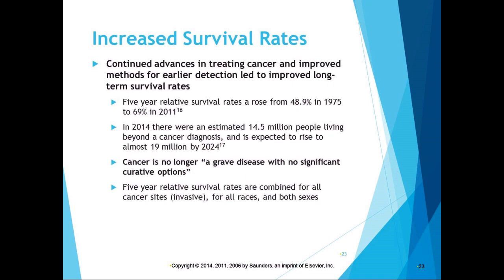But in 2014, there were an estimated 14.5 million people living beyond a cancer diagnosis. And this is expected to rise to almost 19 million by 2024. So that's awesome. Cancer is no longer the thing that's going to kill you. It's something that you can fight.